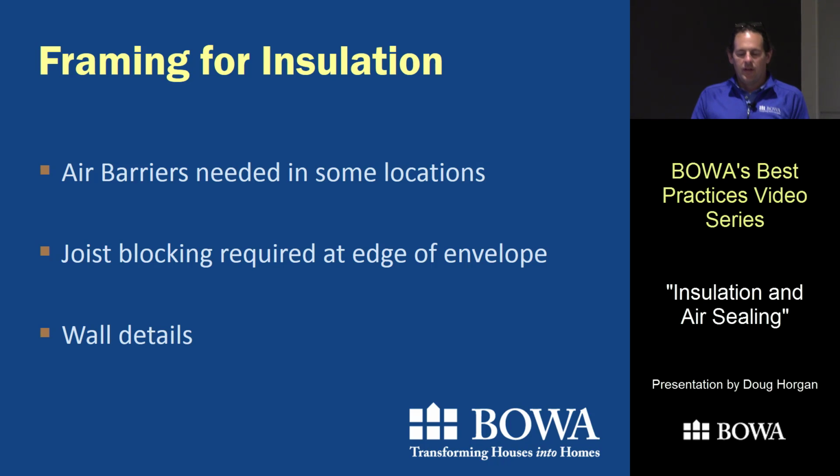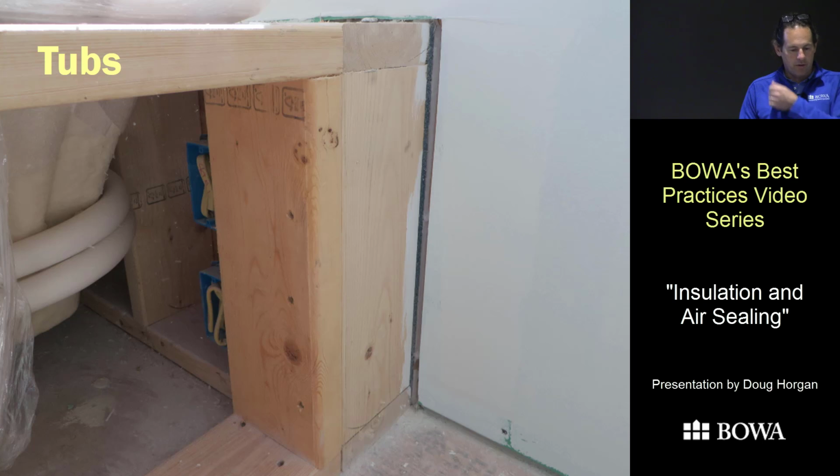Okay. So as I mentioned, there's a few things that we need to manage on the framing side to make sure that things are ready for having proper air barriers and installation of the insulation. So we have to know where those are. We've got to be ready to block off joists in the right places, and there's some details about how walls are framed that can make it much easier or much harder to insulate. So we'll talk about those.